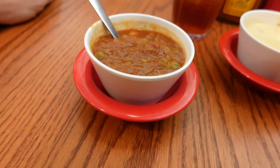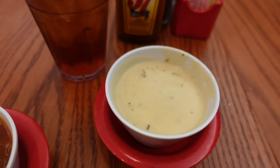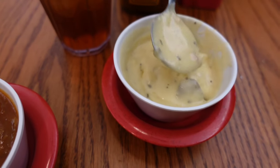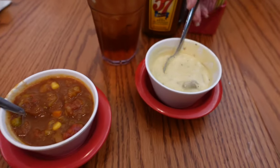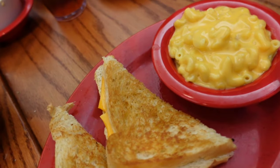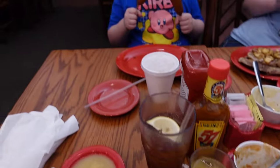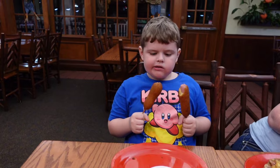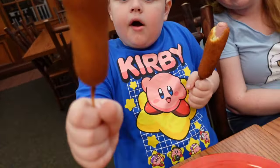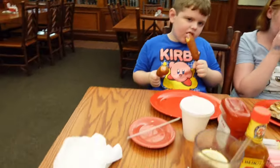Soup just came out. I got the vegetable soup. It's pretty good. And we got the potato soup. Looks nice and creamy. It does look very nice. Okay, pumpkin got grilled cheese. It looks wonderful with mac and cheese. And Buddy Boy, he's already eating. He wouldn't give me a chance to film, but he got two corn dogs. Let me show the inside. Hot dog, yeah, they're called corn dogs.